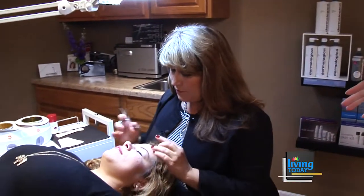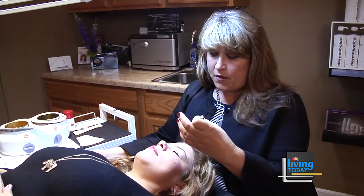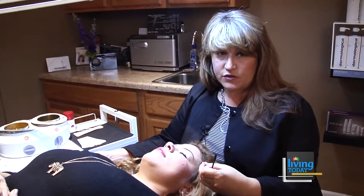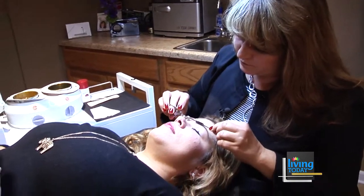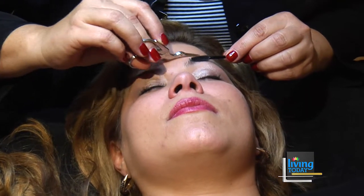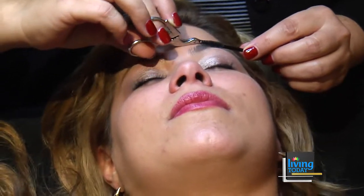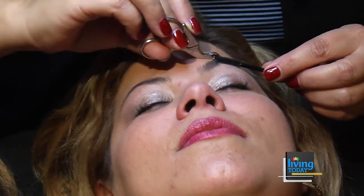Yes. Okay, good. So what are we gonna do on Natalie today? I'm going to trim her brows first. A lot of times they'll take a bigger brow and make it smaller. If you trim them first, you have to take less hair. So by trimming them first, you make them look more manicured. And then even when they're out of place, they're still in line.